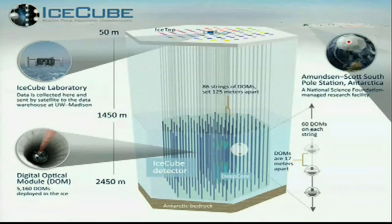So the picture at the top shows the overall area, and the picture in the lower right is our IceCube lab, which is about 1 kilometer away from the main station.